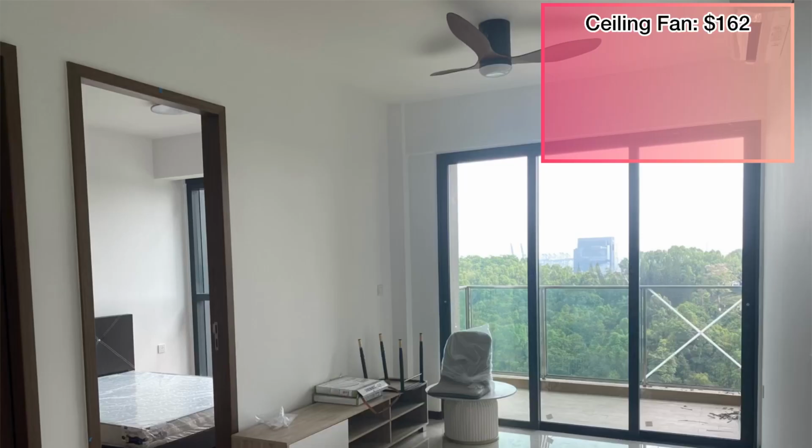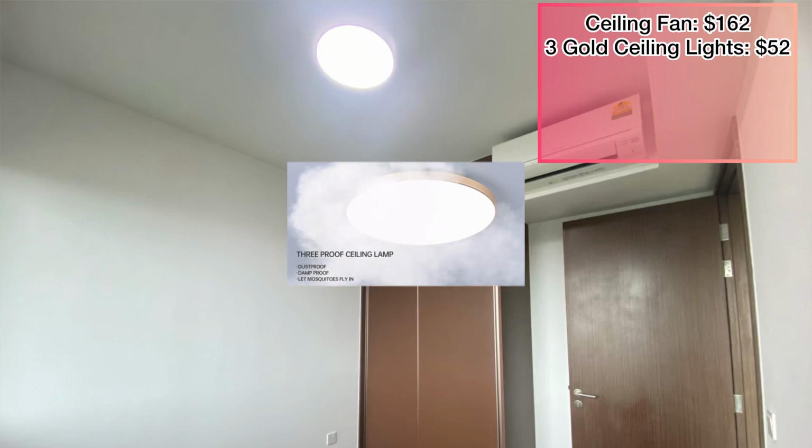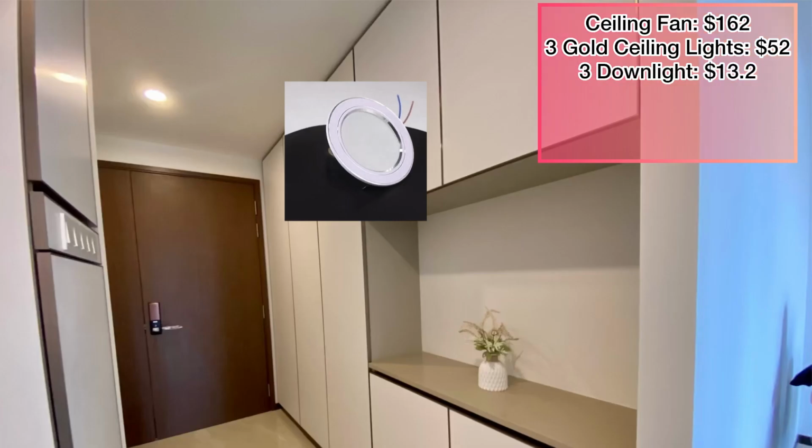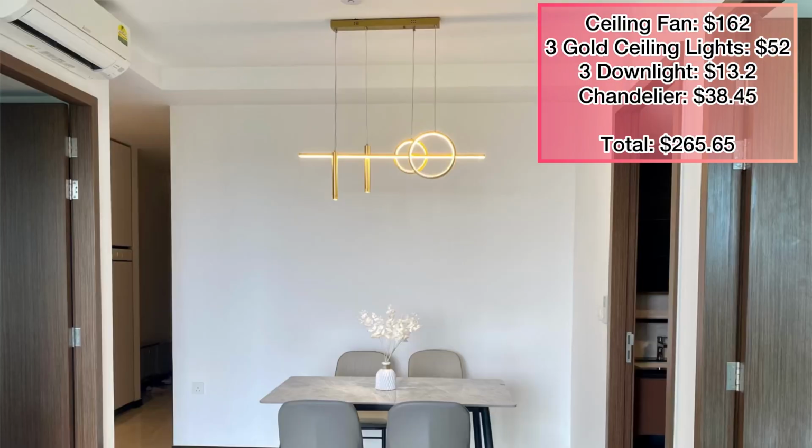I got a walnut ceiling fan for my living room, 3 slim ceiling glow lights for my 2 bedrooms and balcony, 3 downlights, 2 at my foyer area and 1 at my bathroom, and 1 chandelier for my dining area.